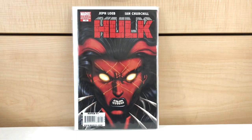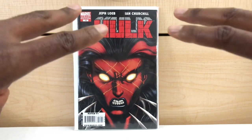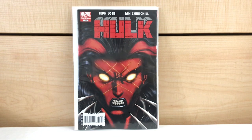Here we go with, I believe this is another 1 in 10 variant, Hulk #14. I actually like this book a lot. So this is the, let's put this in quotation marks, first appearance of Red She-Hulk, and she doesn't appear in the book, but she appears on the cover. You know how Marvel has that very obnoxious practice of putting characters on the cover of books that have nothing to do with the actual story inside. You know how they do. But I still like this.